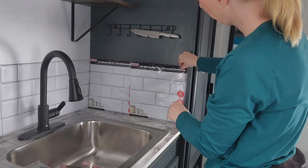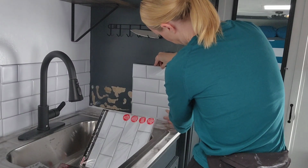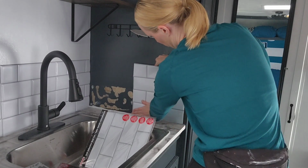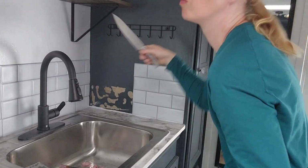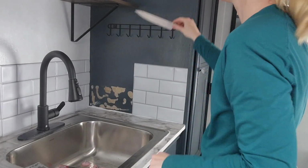Okay, so this is about where I want these tiles, and wow, this is going to make such a big visual difference to hide this ugly kitchen wall. And yes, I only have one random knife in my kitchen, don't ask why.